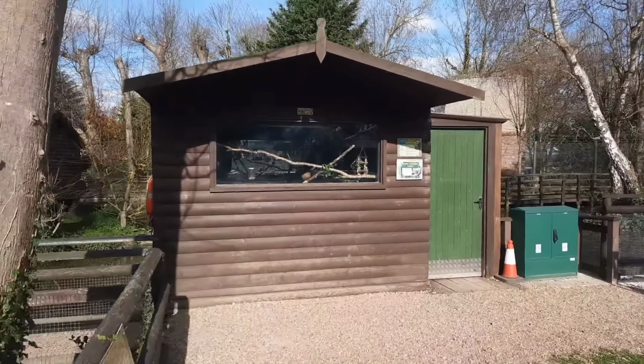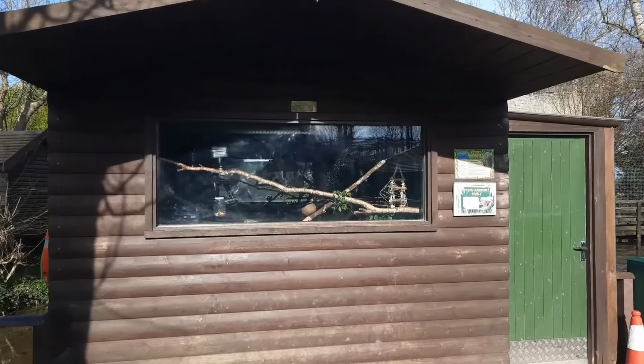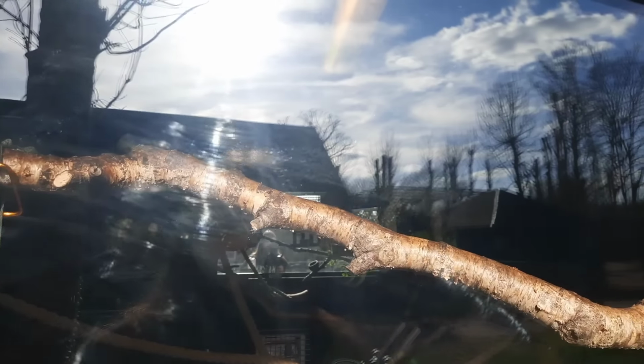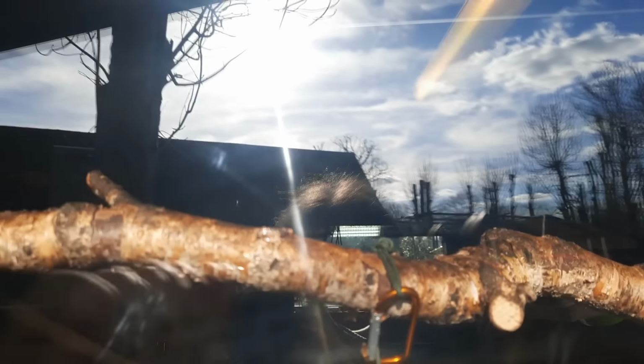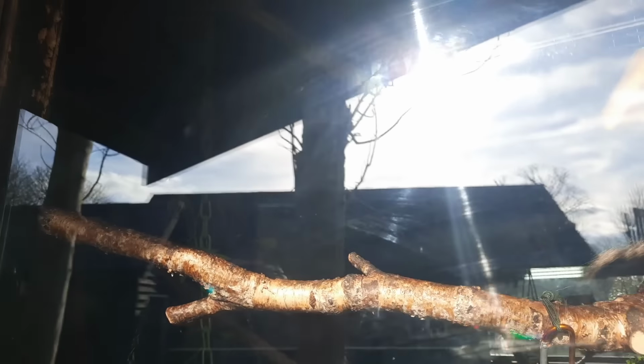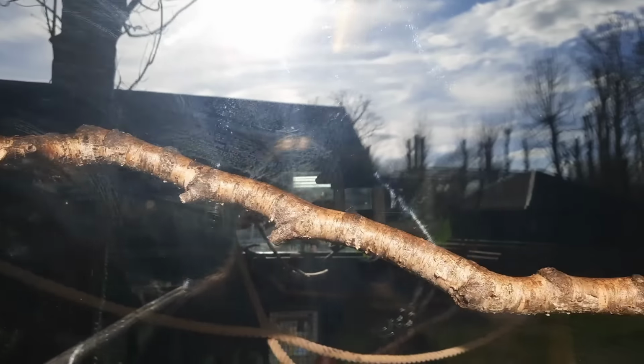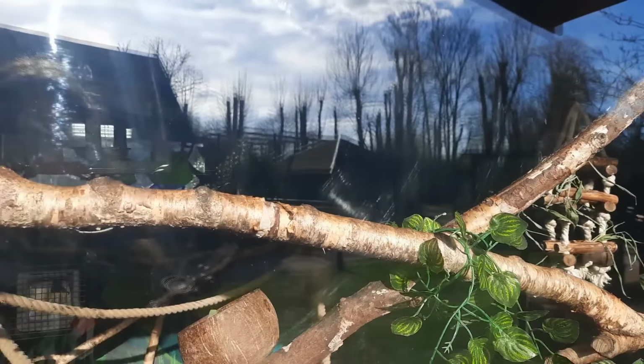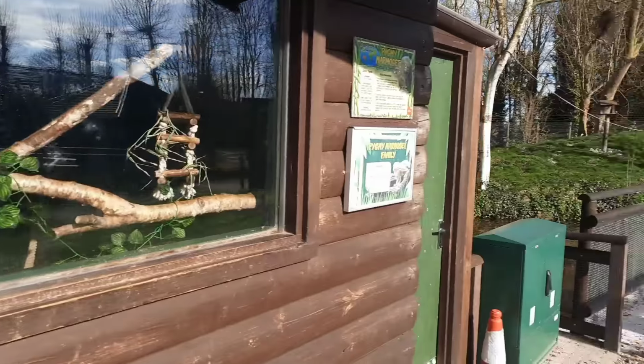And this building here is our pygmy marmosets, the smallest monkeys in the world. But can we spot any? There's quite a bit of reflection because of where the sun is, unfortunately. But sometimes they come right up to the window. One right by the mirror there, actually, right at the back. Hello. There's one. There's a little group of those in there.